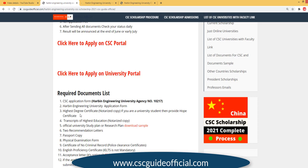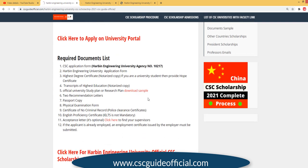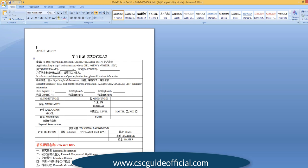Click here, and highest degree. Required documents: transcript, notarized transcript, official university study plan, a download sample is also given here. So we try to download this sample and check it. Maybe it's for this university or any other university. So this is the university study plan sample. Try to open this study plan sample, attachment 2.